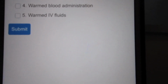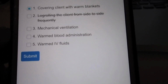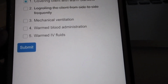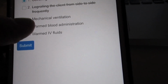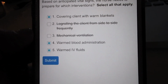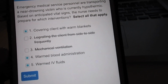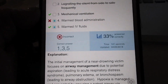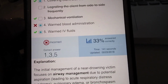So, okay, mechanical ventilation. Maybe warmed blood administration. I don't know. Warmed IV fluids. Let's go with those and not mechanical ventilation. You're drowning. Anticipated vital signs. Let's see. Almost right. I was iffy about that one too, and I picked it anyway, which was wrong of me.